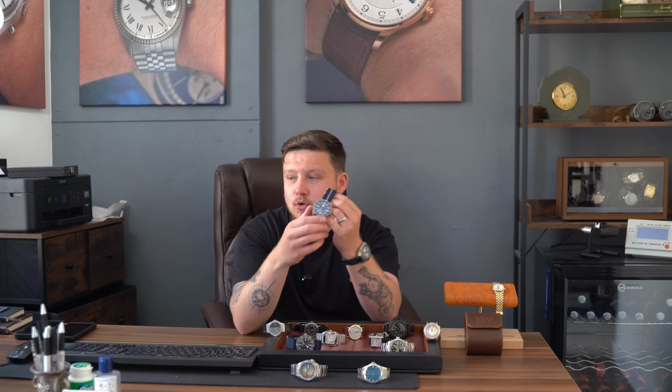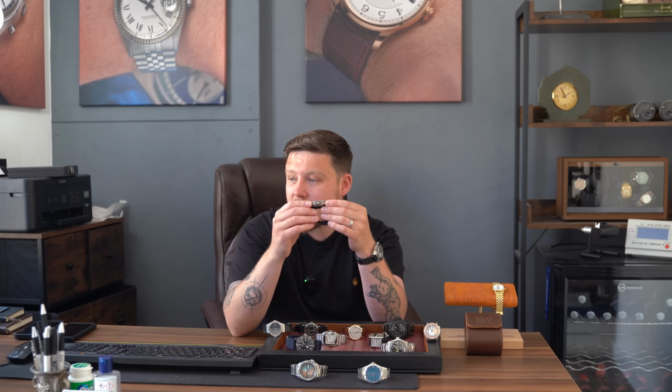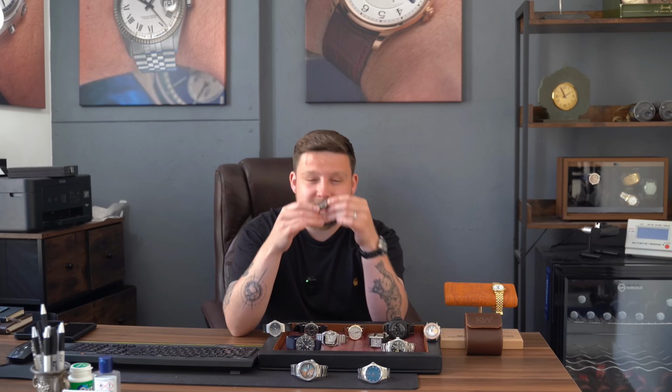Now over to a Tudor Pelagos FXD Blue MN22. So this is the slightly rarer model from 2022. So let's take a closer look at this one.